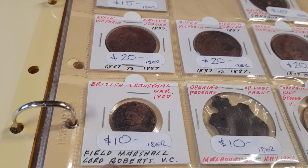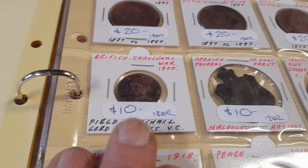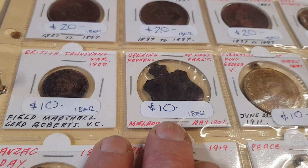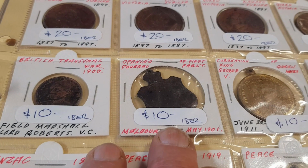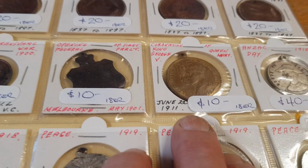This one is the British Transvaal War 1900 Field Marshal Lord Roberts. $10 on that. Some of these look like they've actually been dug up. They might have been found by someone metal detecting. And they may well clean up a lot better.